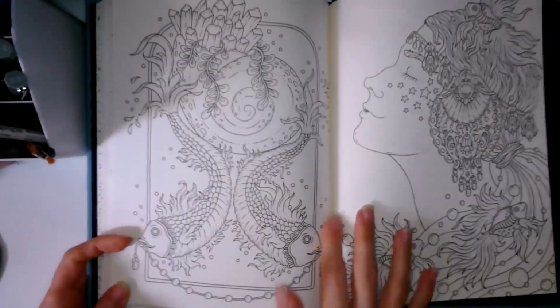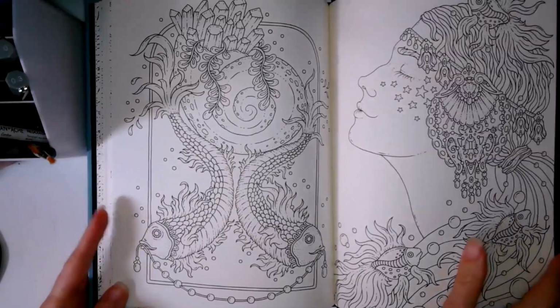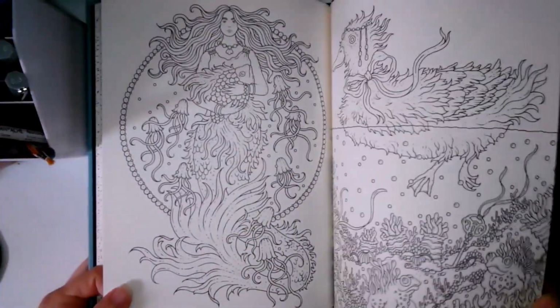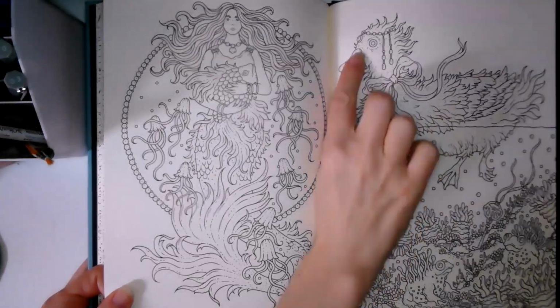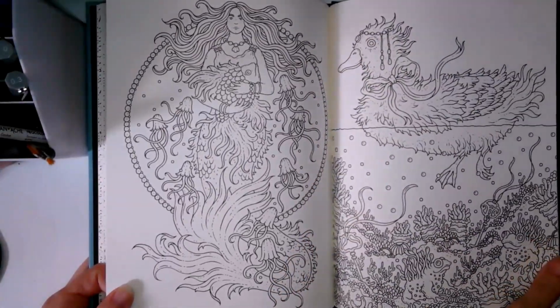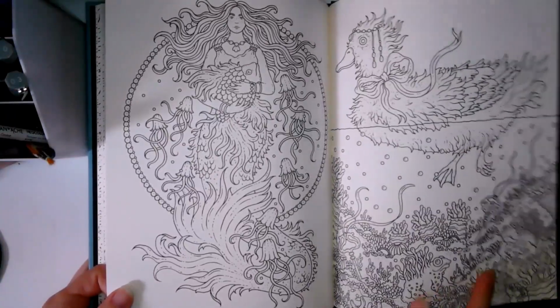More fishies, shells, gems, bubbles. I'm going to have so much fun doing bubbles. Oh, she's got a pet fish. That's cute. And a duck. We've seen ducks before with little headdresses and bows and things. Very alien froggies.